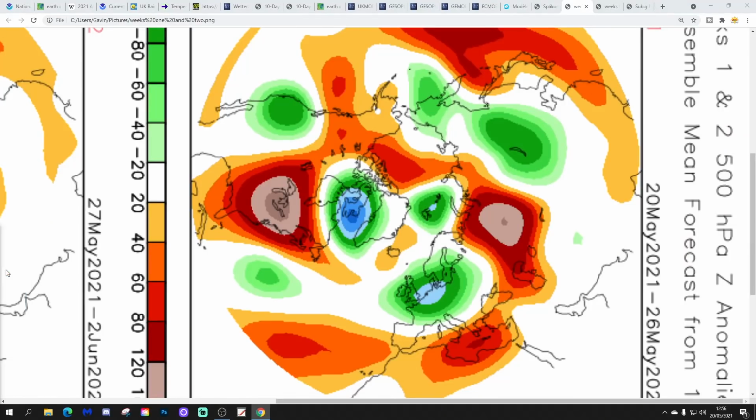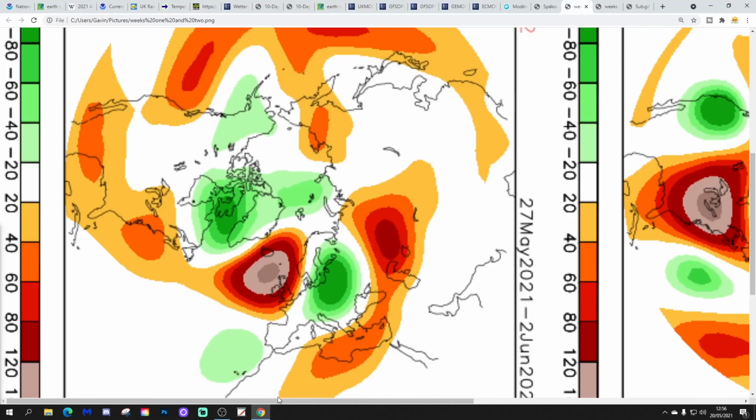CFSv2, finally, and then we're done. So these are 500 millibar heights broken down to week periods. The first week period takes from the 20th to 26th of May. Coming week, very unsettled and cool. Low pressure over to the east of the country, and those east to northeasterly winds. So it's going to be a colder and wetter week ahead.